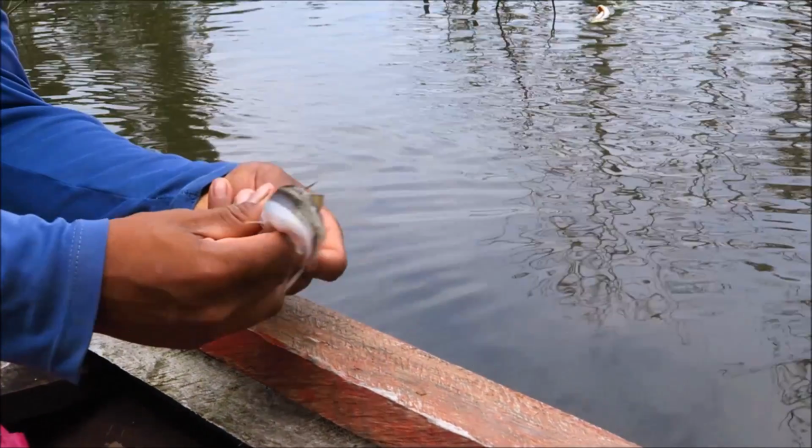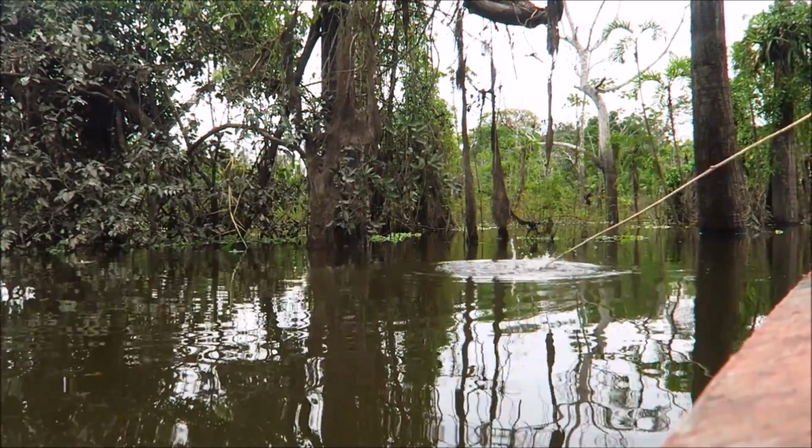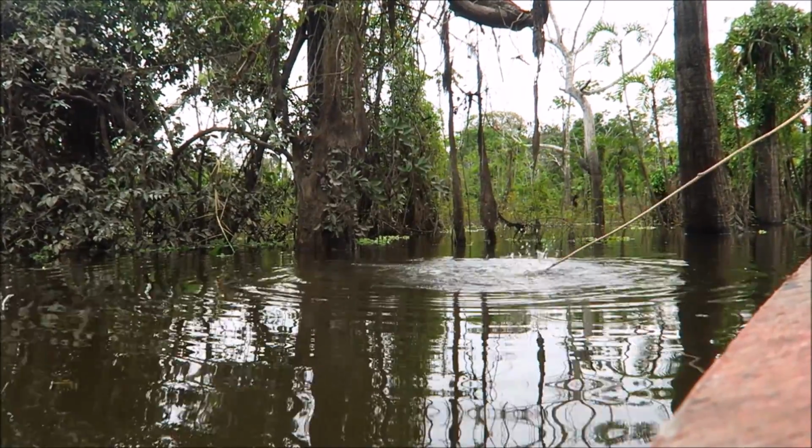So we're going to use this small fish to feed the piranha. Oh my gosh. You also can splash the water. That's the way how to attract the piranha. You know, splash in the water. You call the piranha. Come over.